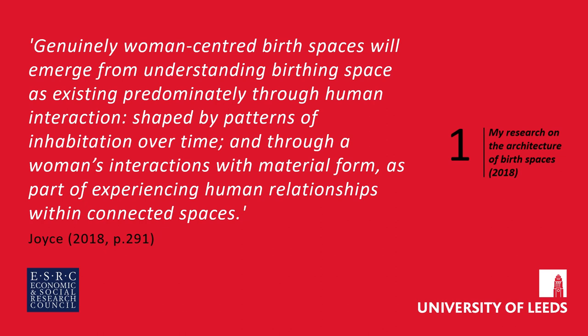Such spaces are more social and relationship based than implied by current policy and design guidance. Current policy and design guidance also tends to conceive birth spaces as just one room. And this conception lacks the spatial complexity that women need to self-manage their proximity to companions and to self-direct the physical journey of their labour and birth experience. A philosophy of birth space design is needed that values people and spatial practices across venues, and not just the technical aesthetics aspects of a room.